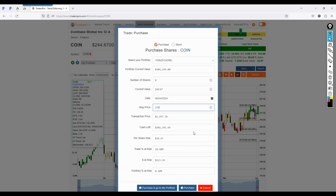I could do the other as well. I could say I'm okay with this stop loss, but that's still too much. Now what do I do? Let me change the number of shares. If I go less shares, 7, now instead of 200, I'm at 186. I could change this to 6 shares. Now I'm at 160. But look what's happening here.